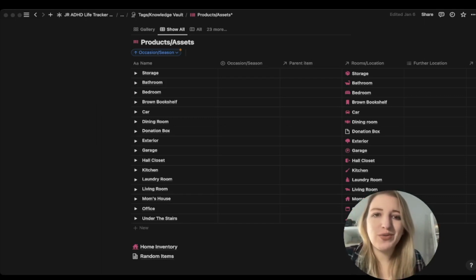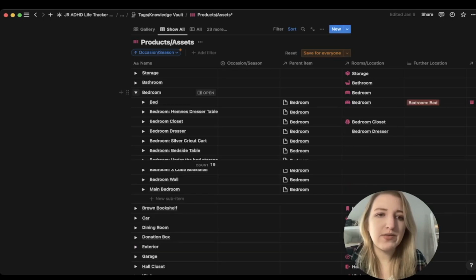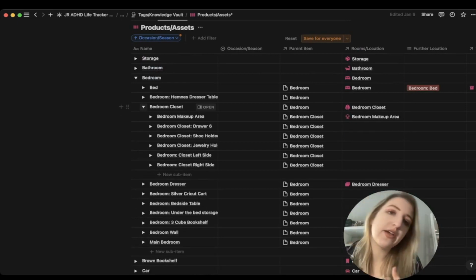So if you didn't know, Notion recently came out with something called subtasks, and I have now redesigned all of my boards around this. So if you go into Notion, you'll see I have a tab called bedroom. Now, if you break this down even further, I have specific parts of it. So I've got the bed, my dresser, closet, etc. So basically you can keep opening and opening and opening until you find the area that you're looking for.